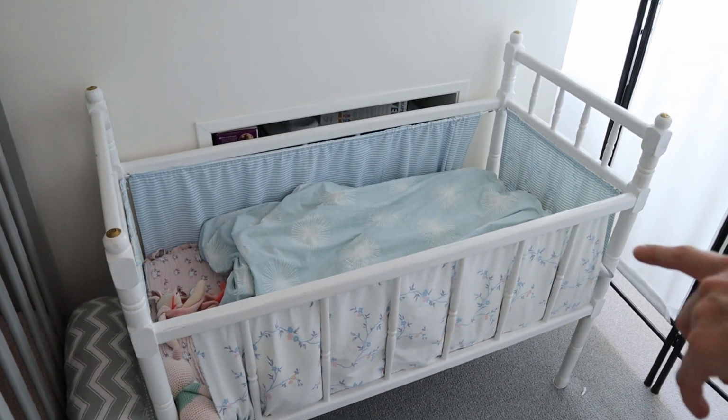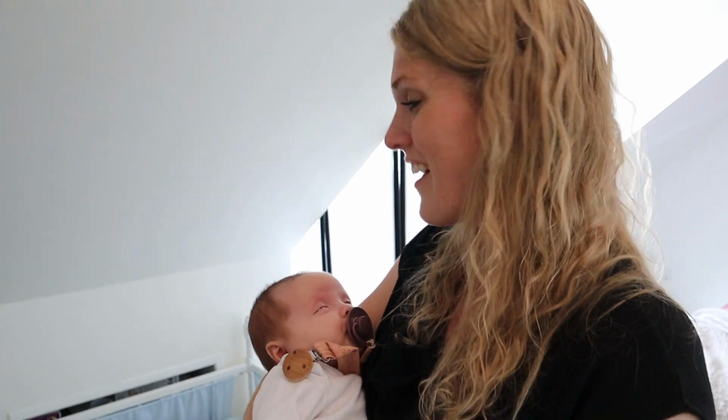So this is her little area of our room with this old crib that my great-great-grandpa made. She loves it, I promise. All of our kids have slept in it, right? All except for Emilia. We lived in America at the time. But not just our kids. Like my dad and all his siblings and his parents.